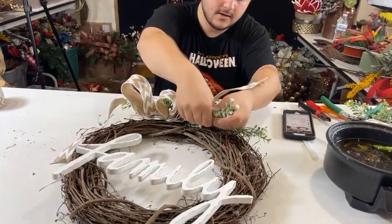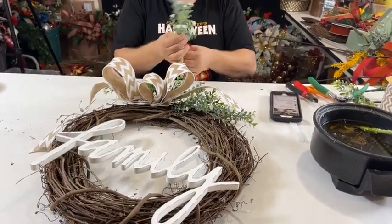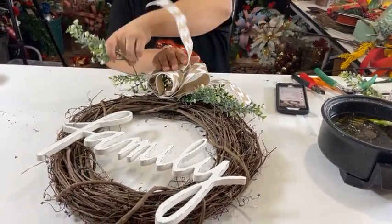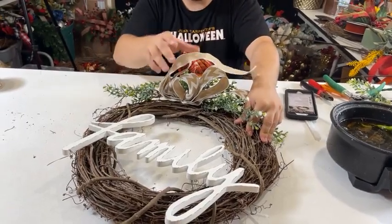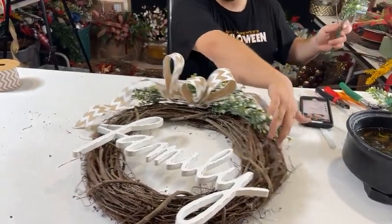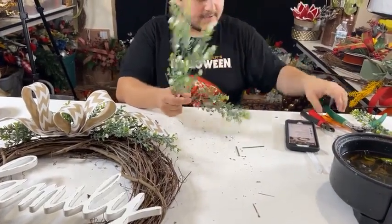Bob asked, do you find it harder to work with thicker ribbons like this one? It is a little bit more challenging. Good point, Bob. Nothing that we can't handle or anybody can handle, but it is a little bit more difficult twisting it. So if you have a lot of loops, it can get quite bulky too. Because it's such a thick ribbon, by reversing it or flipping it over, it does become a little heavy.